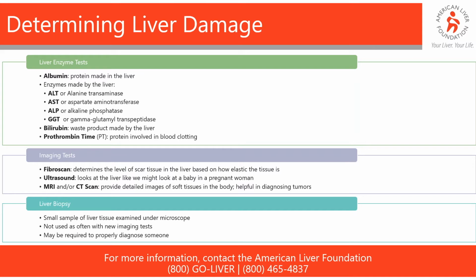Now, if we see a car that's blowing black smoke out the tailpipe, our first thought is there must be something wrong with the engine. And so this is kind of the way that our liver enzymes work. By virtue of its normal functioning, there are going to be enzymes that are produced just by virtue of the liver functioning.